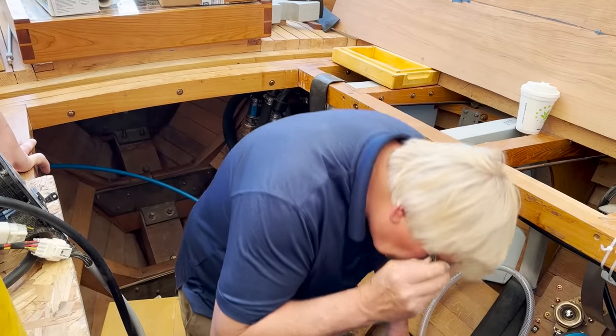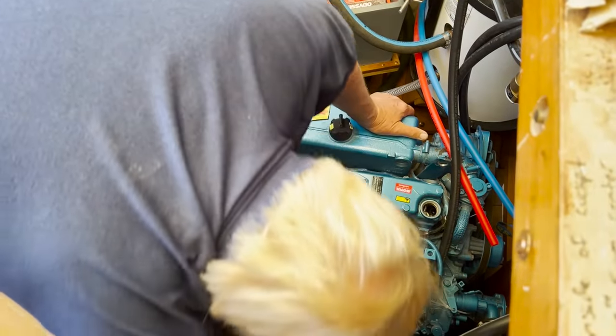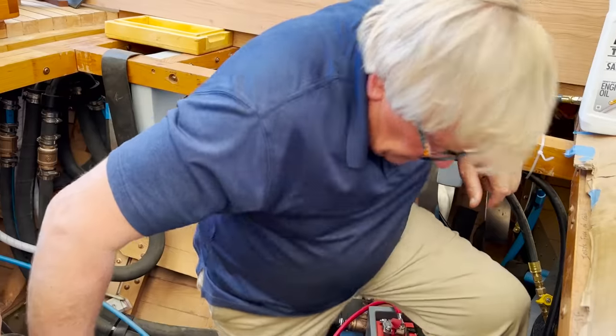Let me just make sure that there's nothing pouring out of the engine that it shouldn't be. And I don't see anything in the bilge, so that hose that was put on here appears to be okay.